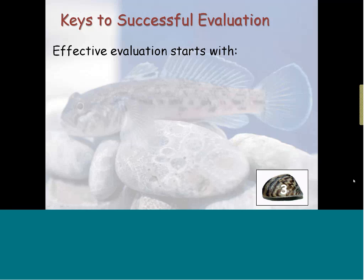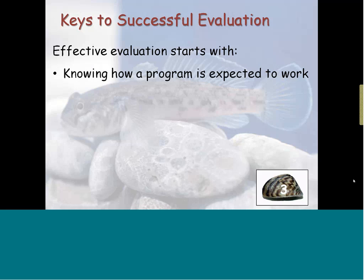An effective evaluation starts right out with knowing how the program that you're going to run is expected to work. You need to know that ahead of time. It's not something that you can just jump into, and if you know that, then you have a pretty good idea of what you're going to be able to evaluate as you move forward.